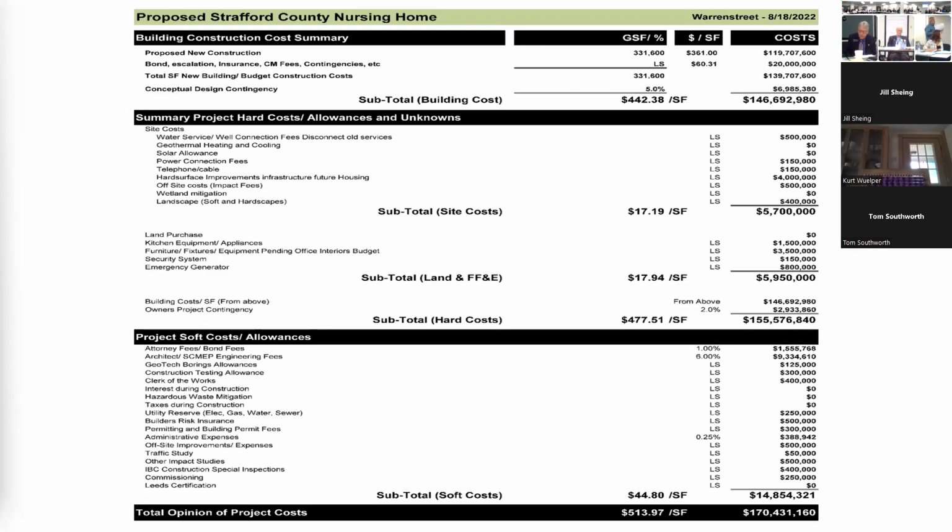Construction cost, and when I say construction, that's the building construction, was roughly $146 million. Then you take into account site costs and other carrying costs, which are what we call FF&E, furniture, fixtures, and equipment, the laundry, the security system, emergency generator, building cost, and an owner's contingency. One thing I didn't want to change in the estimate is that inflation is built into this number. At the time that we priced this 2 months ago, we were assuming we would start construction in 2 years, so that inflation is built into the $170 million.